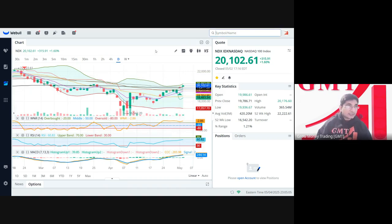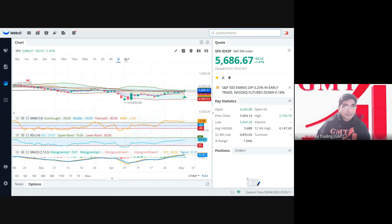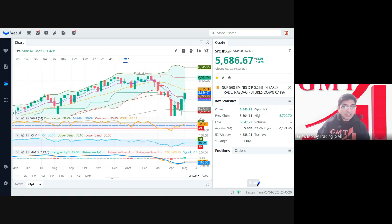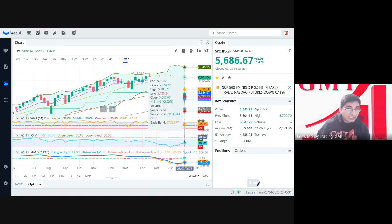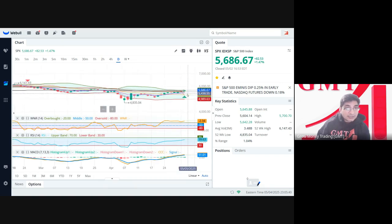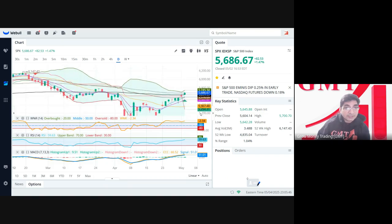If we look at SPX, again we see from the weekly chart, it's almost the same as what we saw on Nasdaq 100. Currently it is at 5,686, and the mid Bollinger Band is close to 90 points away, with Williams R, RSI, and MACD still showing the upward trend. And the daily chart, again almost replicating what we saw on Nasdaq 100.